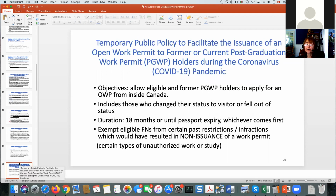Now, there are some more clarifications to facilitate the issuance of postgraduate work permits related to the pandemic, which were adopted on January 27, so they're quite new. The objective is to allow eligible former postgraduate work permit holders to apply for an open work permit from inside Canada. And obviously, the government took into consideration that because of COVID, there were a lot of closures and cancellations. Especially for those who took a one-year program, they basically wasted their one-year postgraduate work permit. So now there is, again, a once in a lifetime chance to extend this and get an open work permit. It's not called a postgraduate work permit, it's called an open work permit, and it also includes those who changed their status to visitor or fell out of status.